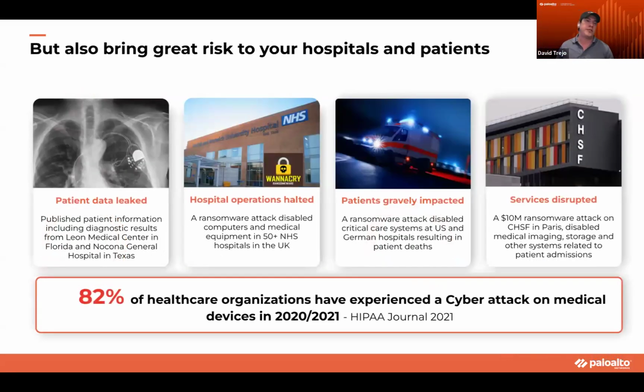What I like to do is also focus on real known scenarios and real life attacks to get awareness of how real the danger is, right? The threat. So one of the examples I'd like to give is an attack that happened in the US. It was two hospital chains, Leon Medical Center in Florida and Nakona General Hospital in Texas, where hackers posted confidential patient data. They leaked it to the dark web.